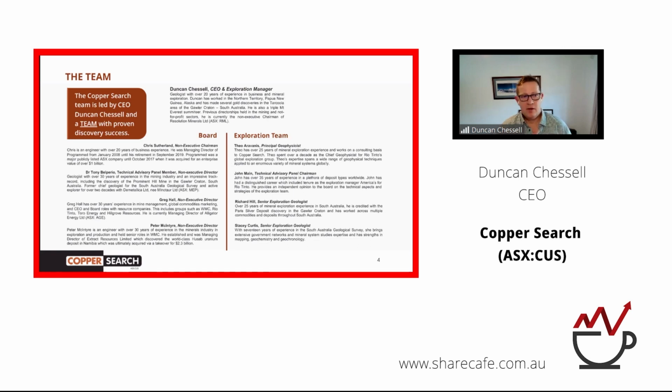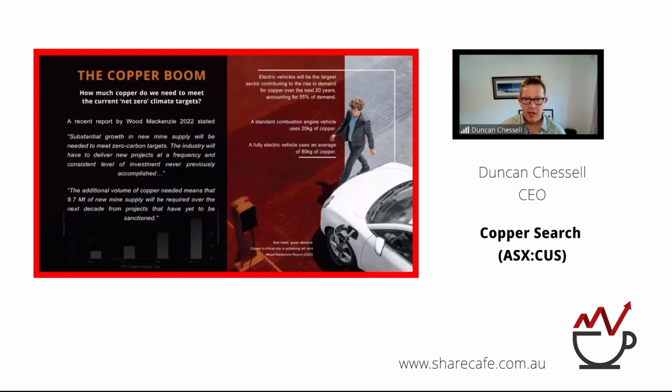I'll talk very briefly about copper, perhaps on the next slide. With the copper boom, you're either a copper bull or you're not. I certainly am. Looking at recent reports from Wood Mackenzie, we have to increase our supply by about 30% over the next 10 years to meet the current net zero climate targets. As they say in their report, the industry will need to deliver new projects at a frequency and consistent level of investment never previously accomplished. This means that projects that have copper in the ground, like Malcolm's Sunstone, are going to keep increasing in value.